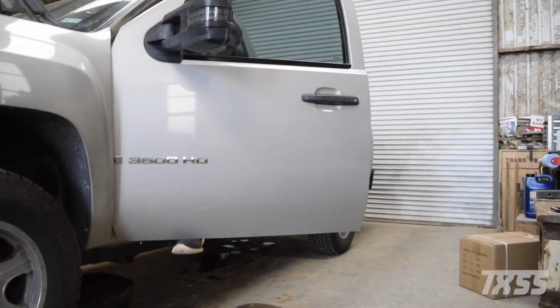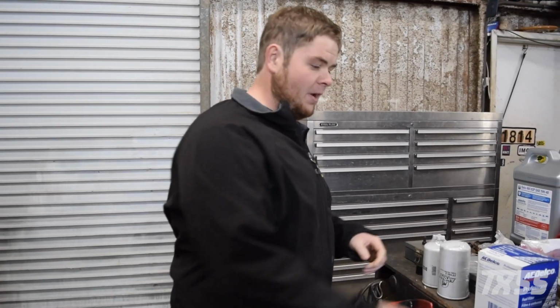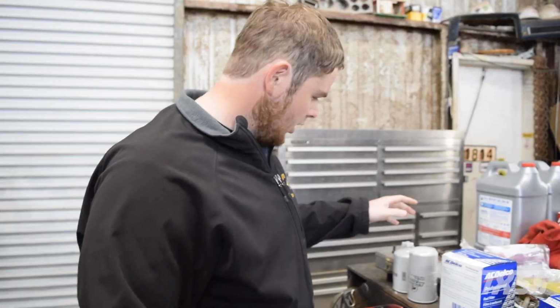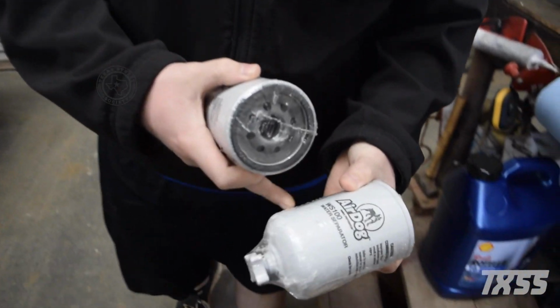For those of you who may not be that familiar with diesels, from the factory, this is the fuel filter that they give you. Now, I have three because I am running a lift pump on my pickup. One's a water separator and one's an air separator. So this is one of the smaller ones, for your water.